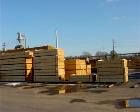What's the value of the loblolly pine? What's it used for? Well, that's one of the reasons it's so valuable, because it's so versatile. It can be used for so many things.